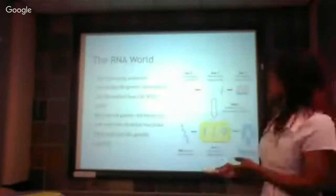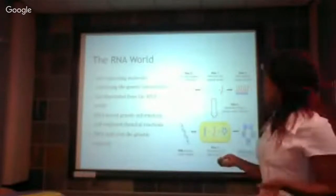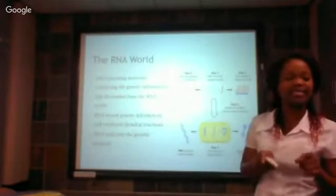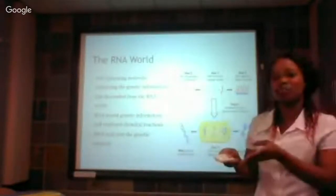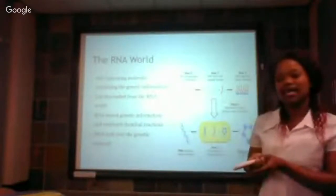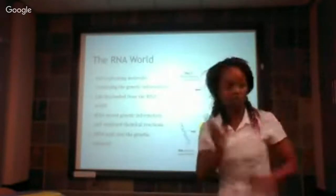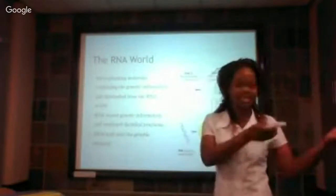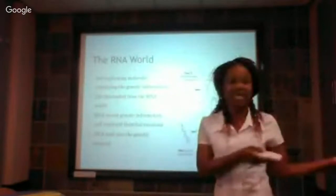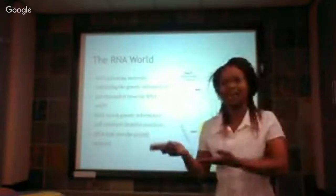organisms actually formed. But with this theory, you find that it's a little confusing at some point, because it explains that in order for protein to form, DNA is needed, and at the same time DNA also needs the protein. That can be referred to as a primordial conundrum. How can the DNA form if it needs the protein, and how can the protein form if it needs the DNA? It's like the chicken and egg scenario. Which one came first?